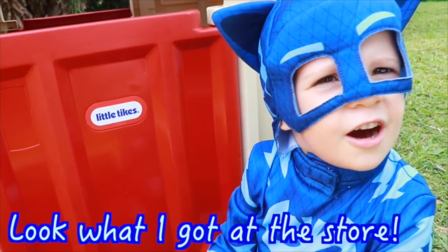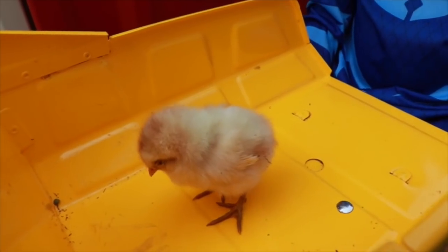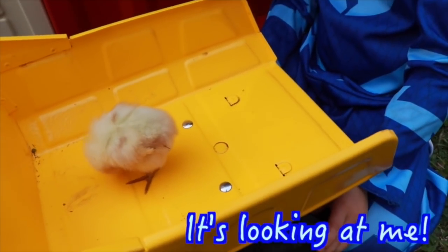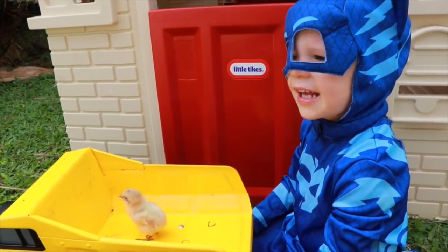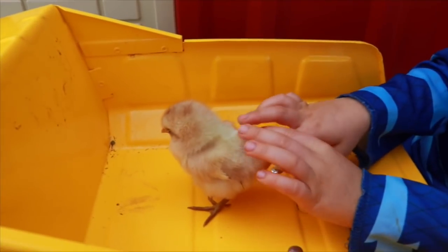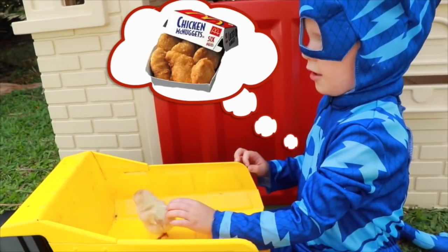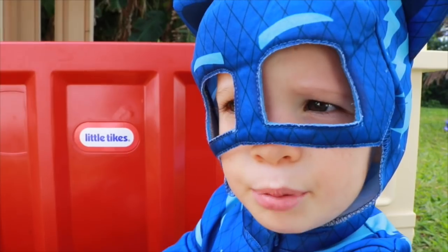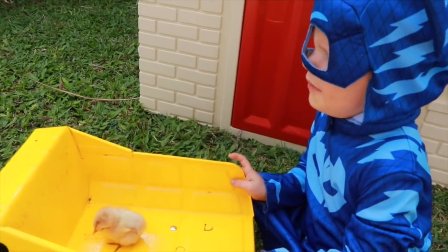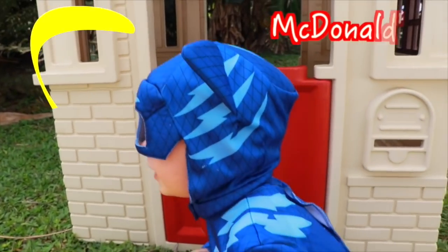Look what I got out of the store. Chicken. It's a baby chick. It's looking at me. It's so cute. I name it Chickity. Are you hungry, Chickity? Send some chicken nuggets. Good. The chickens eat chicken nuggets? Probably. I'll be right here. Now go inside McDonald's. Right here.